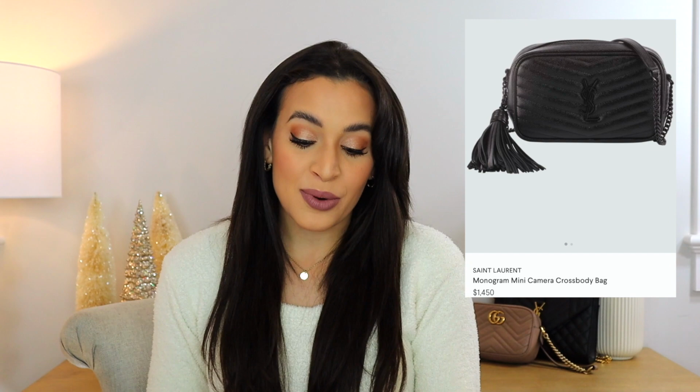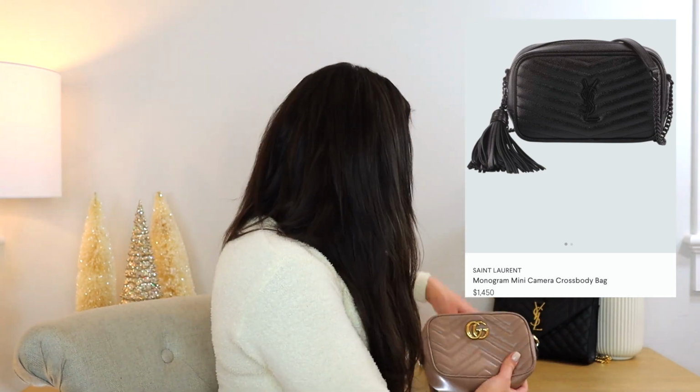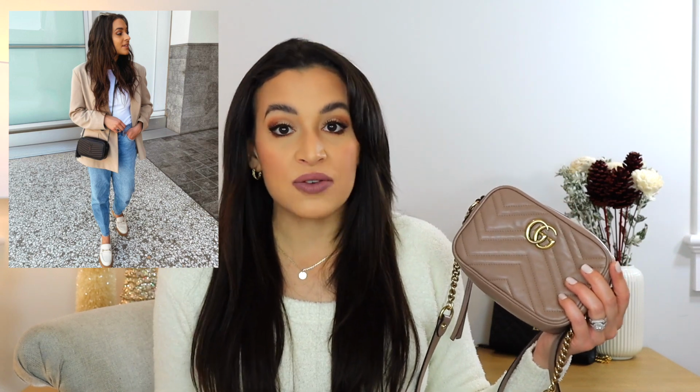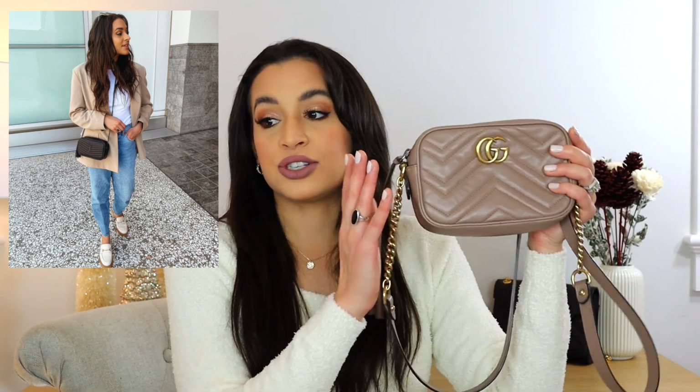So the first handbag that I tried out is called the Mini Camera Crossbody Bag, and that one retails for $1,450, and it's basically the same exact size as the Gucci Marmont Mini. And I'll insert some pictures of me wearing that bag. I wore it throughout the fall. I loved it so much, and it had all matte black hardware, which I really loved because the matte black hardware is so versatile with absolutely everything compared to gold hardware on some of these other bags.